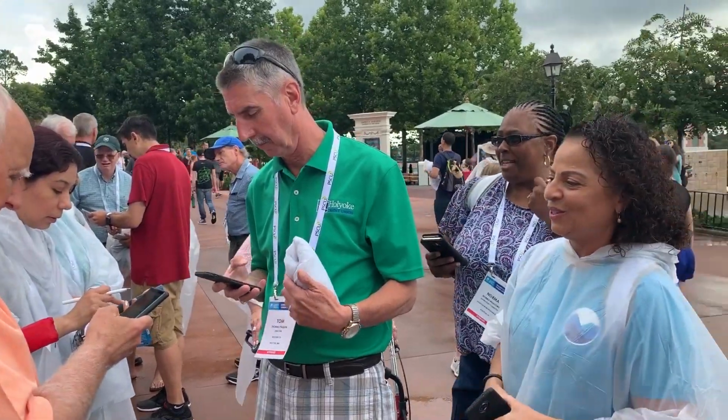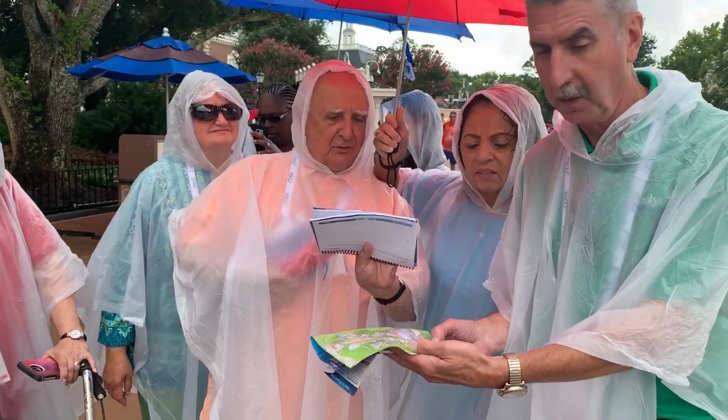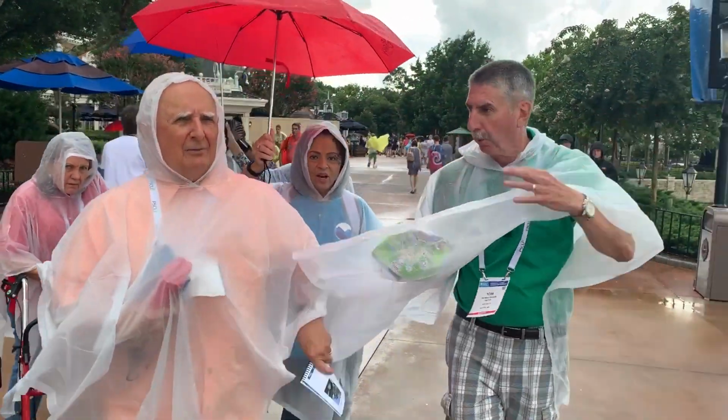Woo-hoo! Go team! Century, well known Japan. It's right over here. Okay, let's go. Right before that thing with the blue roof. Right there, you see it.